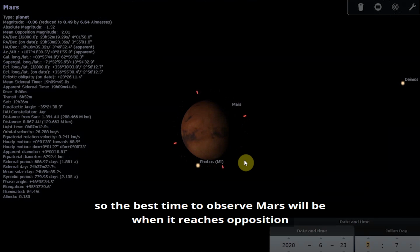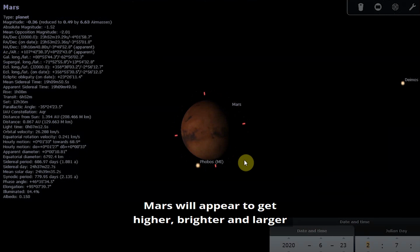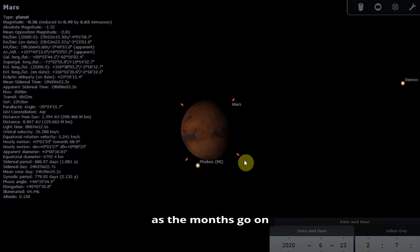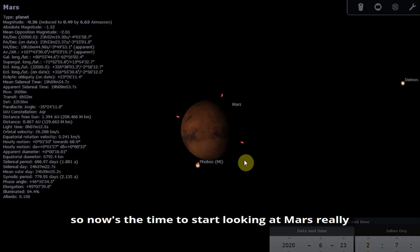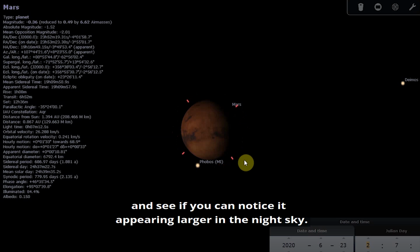So the best time to observe Mars will be when it reaches opposition, and that's going to happen in October. Between now and October, Mars will appear to get higher, brighter and larger as the months go on. So now's the time to start looking at Mars, and to see if you can notice that brightening happening, and see if you can notice it appearing larger in the night sky.